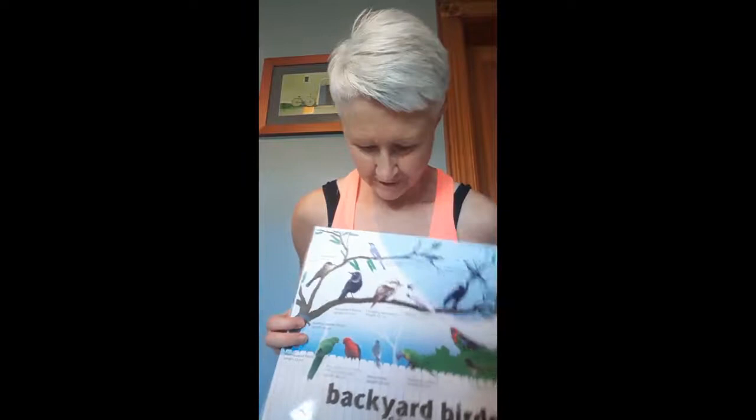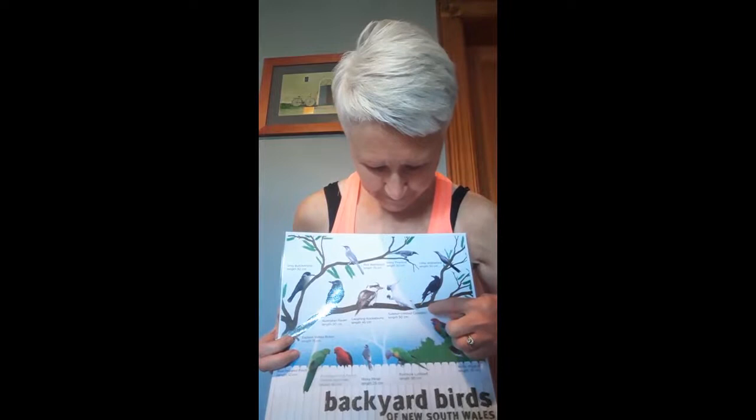Now, you might know lots of different types of birds apart from the bowerbirds. Can you tell me some birds that you know? What birds do you see in your yard? Do you see any of these? Do you see any kookaburras? Or some sulfur-crested cockatoos? What noises do these make?